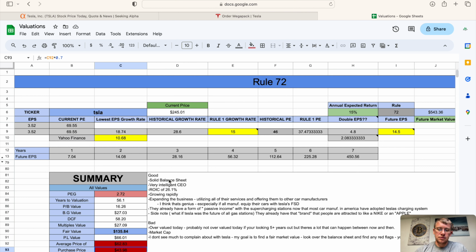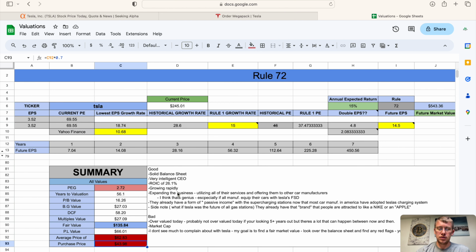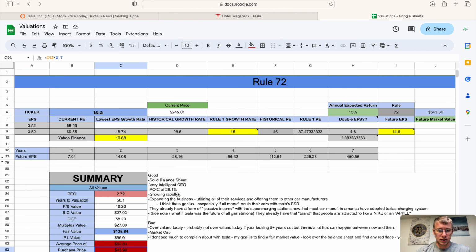So the good things of Tesla: very solid balance sheet. They've got a very intelligent CEO running the company, Elon Musk. I mean, very smart guy. Very obvious that he knows what he's doing, and he's got a good team behind him as well. Return on invested capital, 26.1%. They're growing rapidly. They have been, no surprise. Even with their price reduction on their vehicles, they're still doing a good job. They're expanding their business.